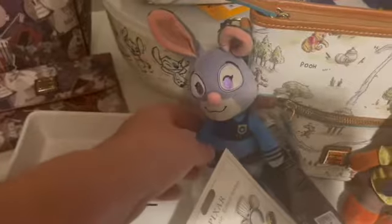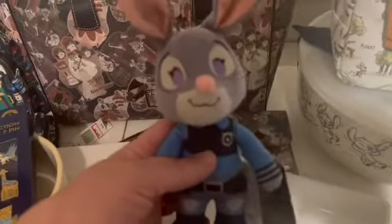Now, Nuimos, I have a few of the Judy Hopps, so we'll just pull her up here so you can take a look.